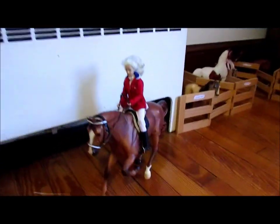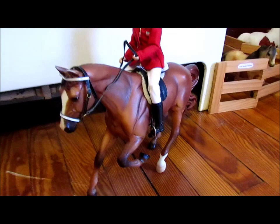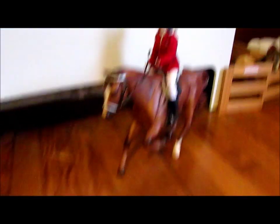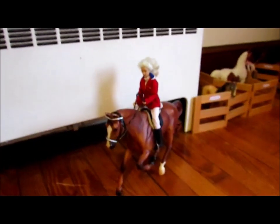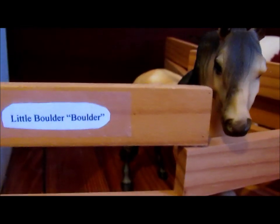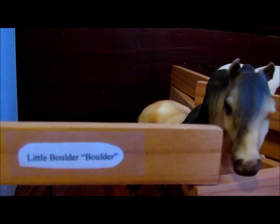Over here we have Rachel, and Rachel is riding her horse, the General, or General. He is a warmblood gelding, and they are just practicing a course of jumps for their upcoming show. This is the area where the lesson horses are kept, or the horses in training generally. So in the first stall right here we have Little Boulder, or Boulder. All the stalls have name tags like this so we can identify the horses.